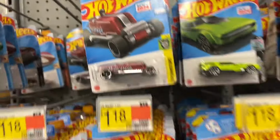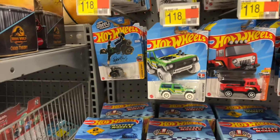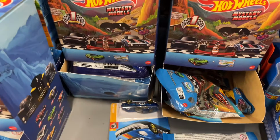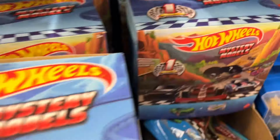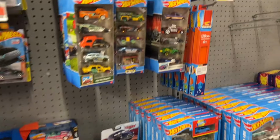Okay, so that's what I've been trying to find. H-Case. Obviously, they dropped H-Case here. There's only two cars from H-Case that I can see. So, mystery models. We got number two finally arrived. There's one back there. It might take some time to look through these. I can't do it on camera because that takes forever.